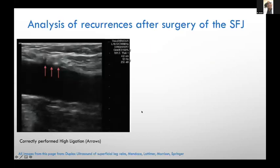I continue. I'm so sorry, this is cut on the right side. This is the analysis of recurrences after surgery of the great saphenous vein. I think not so many still do surgery, but here in Germany we are doing it. And so this is a perfectly performed high ligation.